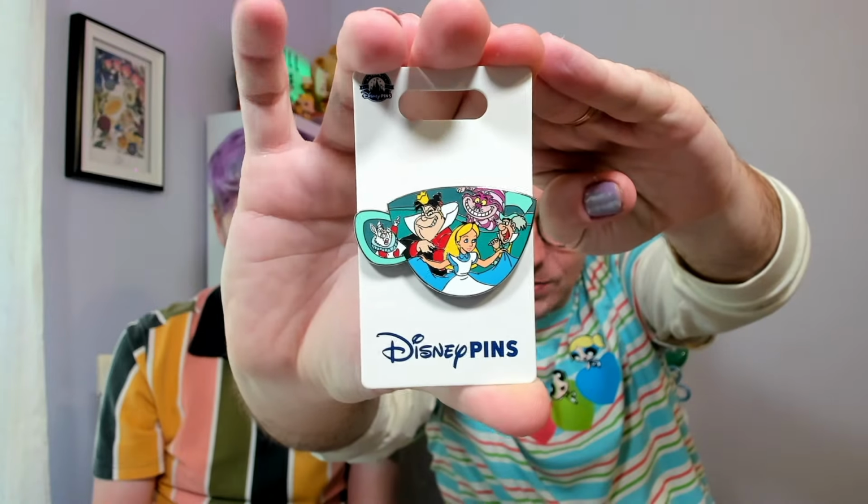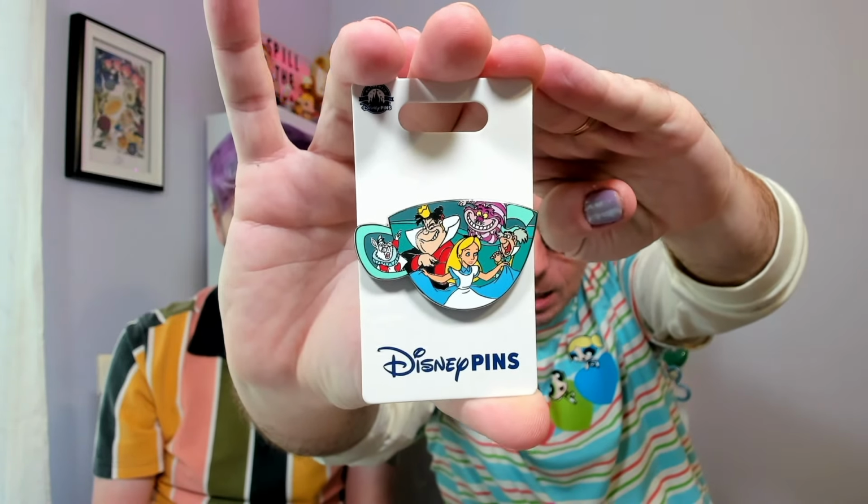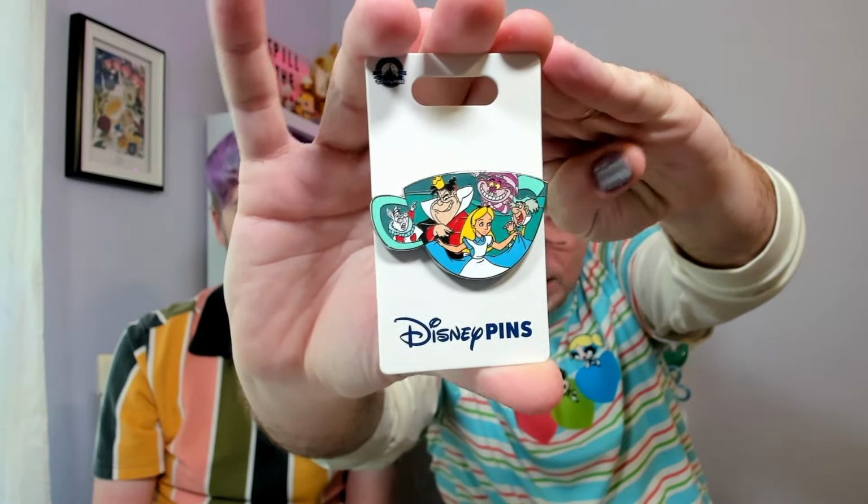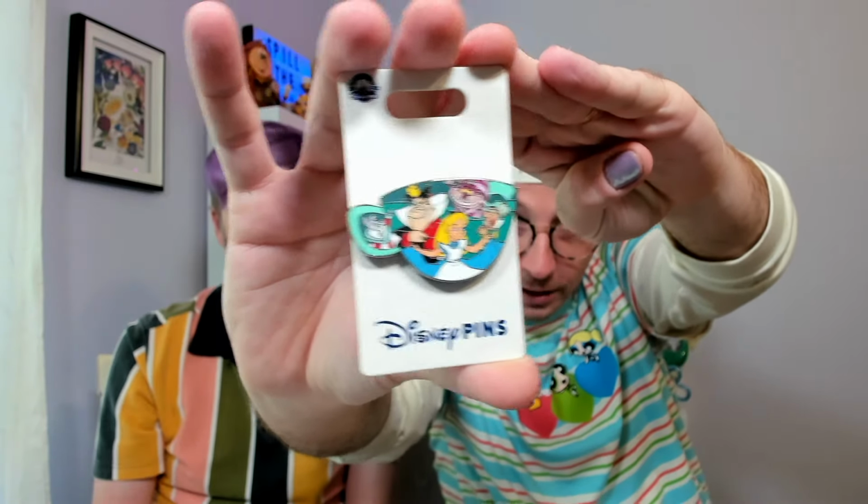This pin here is from Alice in Wonderland. As you can see, it is a teacup featuring many of the characters, including the White Rabbit, the Queen of Hearts, Alice, the Cheshire Cat, and the Mad Hatter. It's just a cute little open edition pin that they released. They really do me dirty by releasing so many Alice pins at that one time. Have to be choosy, but cute little pin.